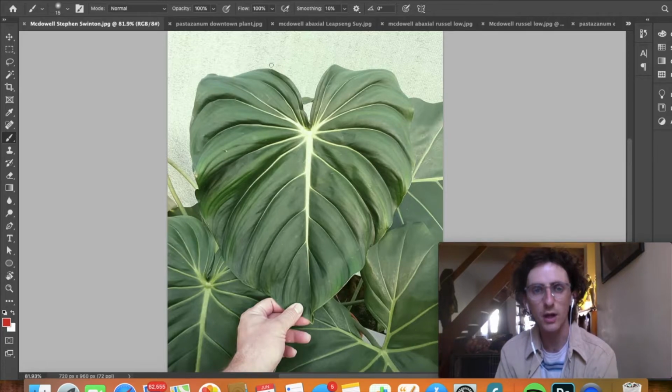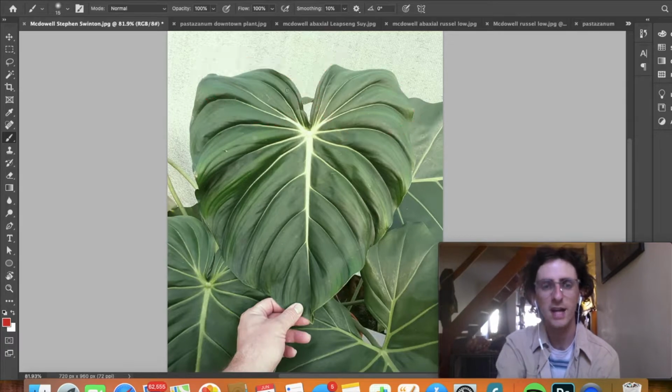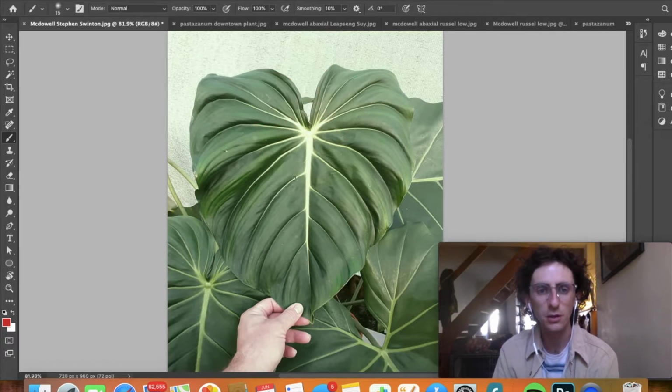So first of all, looking at the Philodendron Dean McDowell that's on my screen now, you can see that it's got quite an attractive sort of wide leaf shape and it's fairly round. It's also got a pillowy leaf texture, so the veins are actually sunken into the leaf and it's nice and pillowy, a bit like a Philodendron plowmanii.